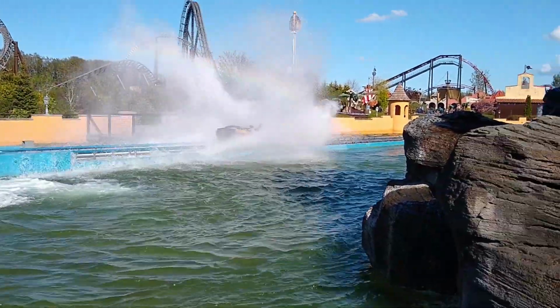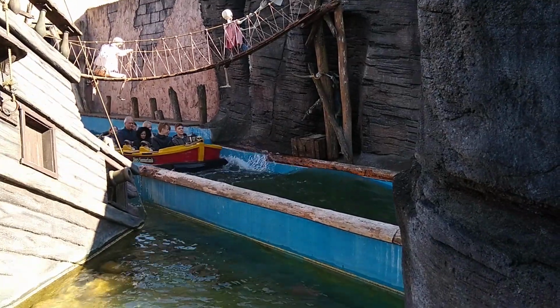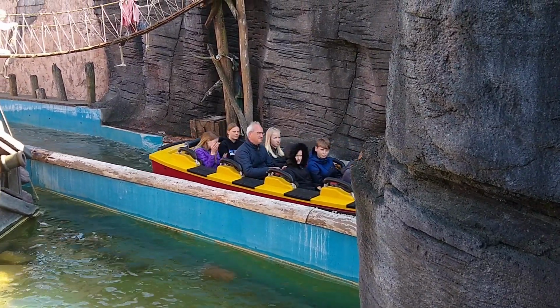Plus the ride has a fun splashdown and it actually features some really nice theming. To be honest, I remember this ride to just be alright, but it actually turned out to be pretty darn good, and I have happily moved it up my rankings.